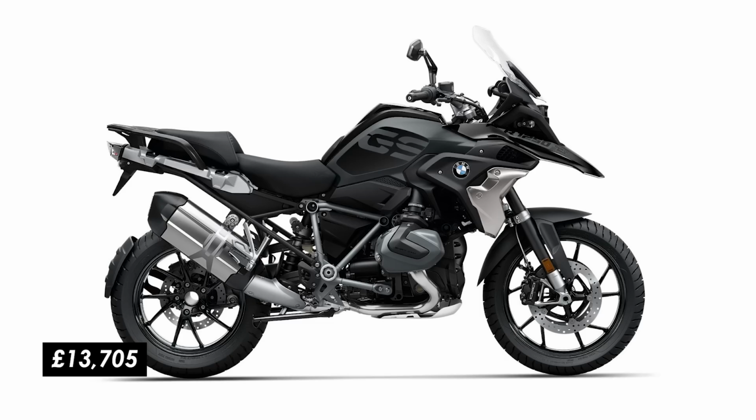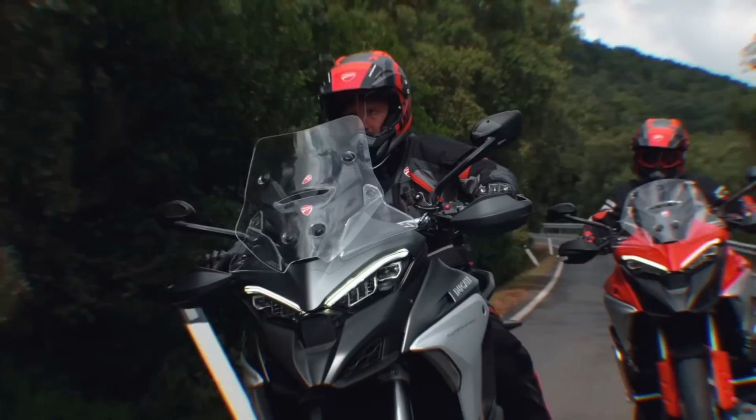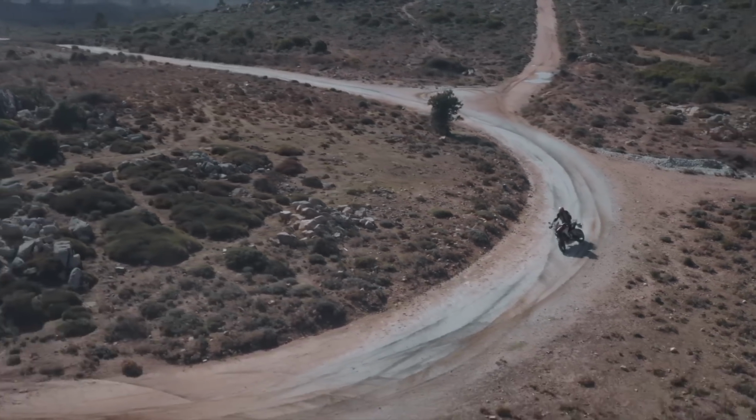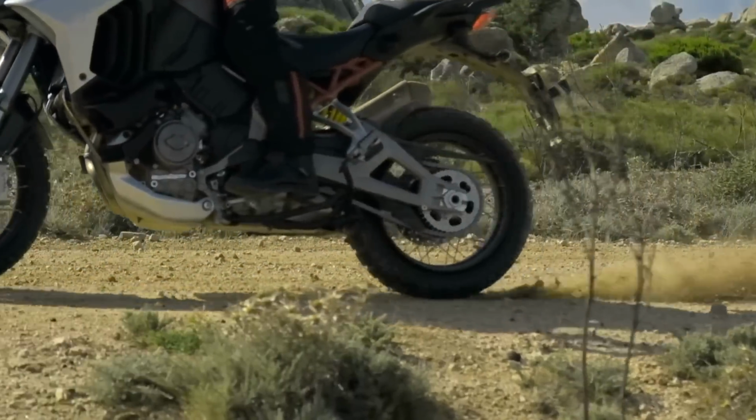So given all that, I'd love to hear which bike you go for in the comments below. I'm super keen to try out the adaptive cruise control on the Multi V4, but it would push the total price of the bike up over the 20 grand mark, which is way out of reach for most of us.